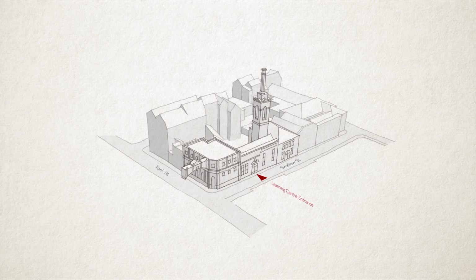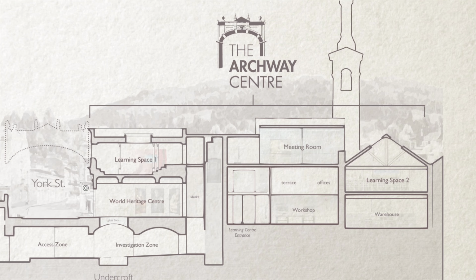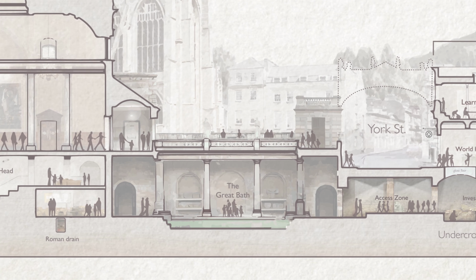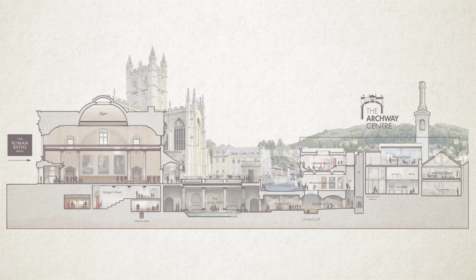This space, in a sense, will be at the crossroads of the whole complex because the Learning Centre is outside the Roman baths. How will school groups get through to the baths from it? But when we bring people down here, they then understand that exciting connection. They'll go all the way down to the Roman level, walk through the undercrofts, and there'll be this moment when they emerge onto the apron of the Great Bath. And I think that'll be always a moment of great revelation.